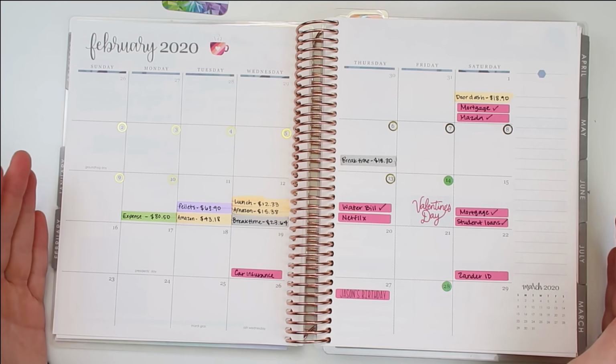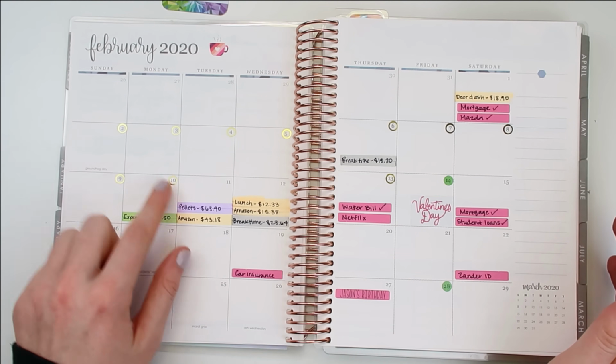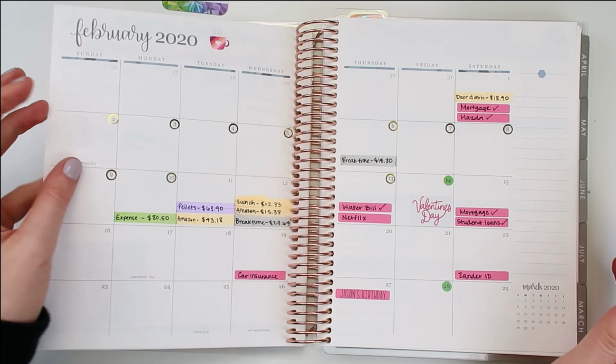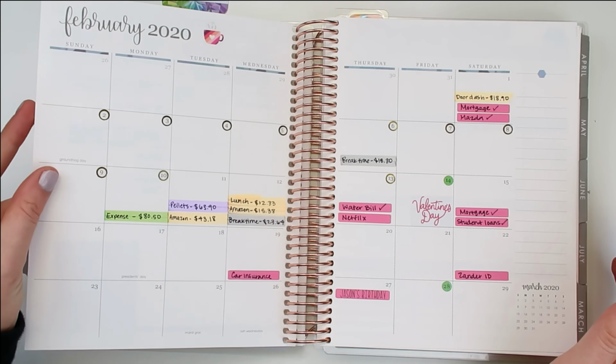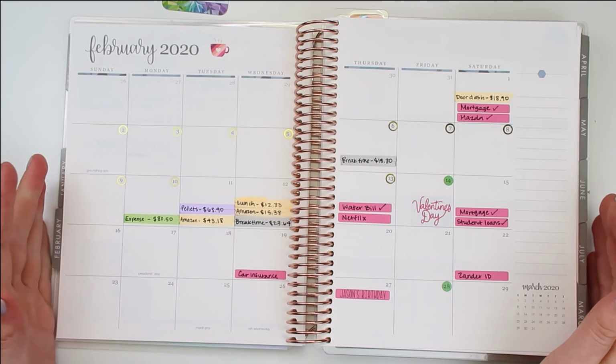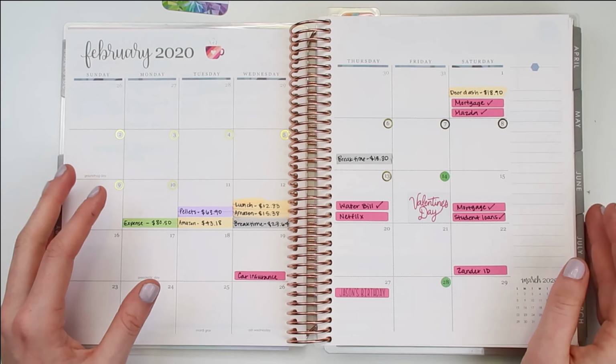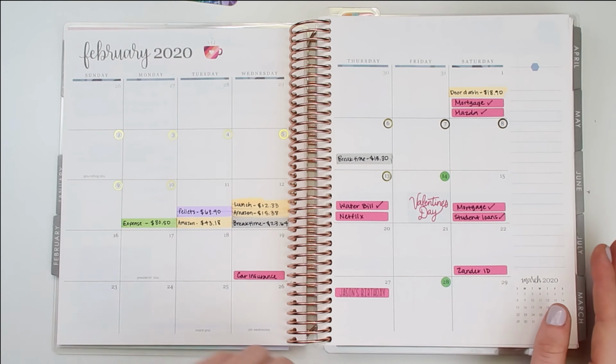I just track my spending using the color coding system, and then these stickers mark a day that, can you guys even see those? Those circle stickers. Those mark days that I didn't have any spending out of my personal spending money, because I'm trying to cut down on how much I'm spending out of that account, or out of that category.